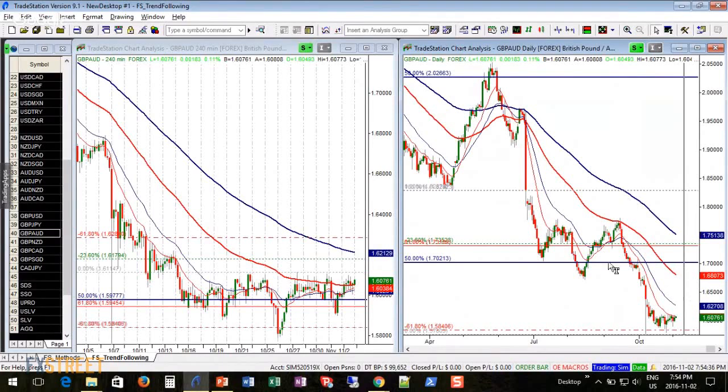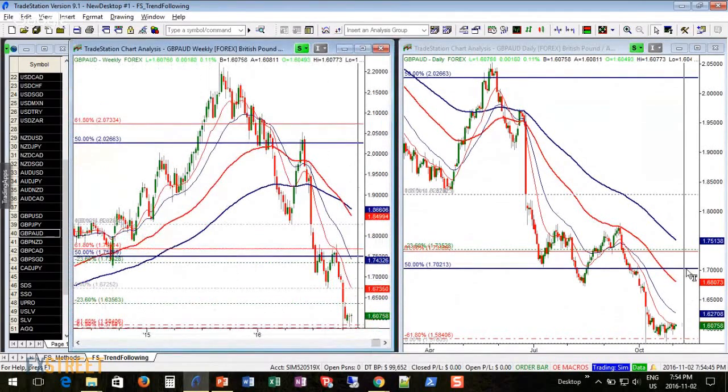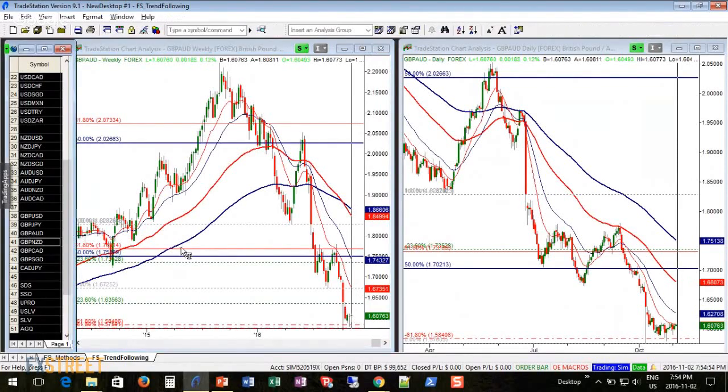So there's a lot of work to be done here on the weekly time frame for this market. So there's no need to rush. And these counter trend trades can be profitable, but they're risky as well. And as we have a lot of choice in the markets, I'm not looking for adding additional risk.